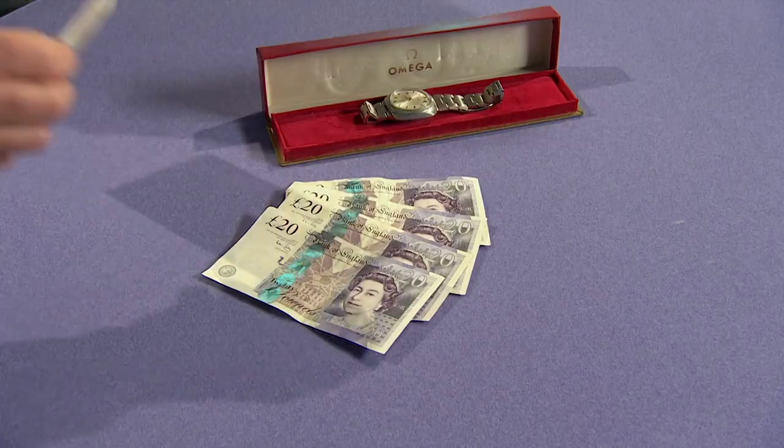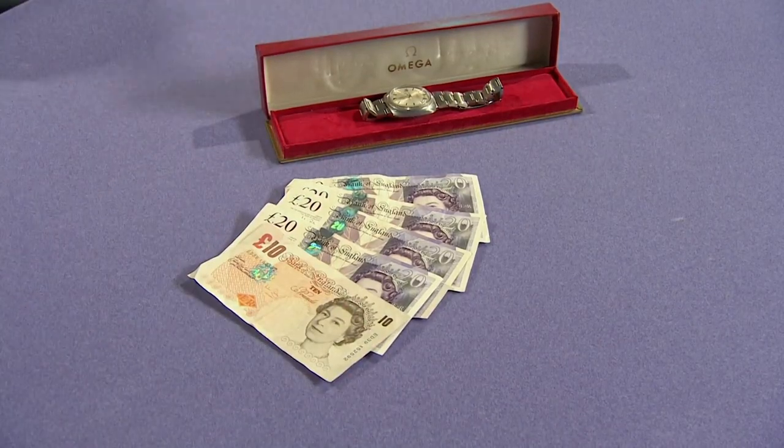Is there anything more? Well, I've got a soft spot for Omegas. I'm going to put another 10 down, making it £90. What do you want to do? I think I'll take a gamble and go to auction. You'll go to auction? Have you ever sold at auction before? No. Well, all the very best. Good luck. Thank you very much. I hope you do well. Thank you.